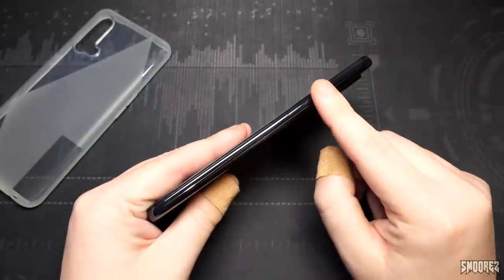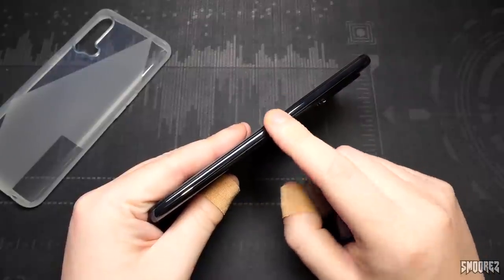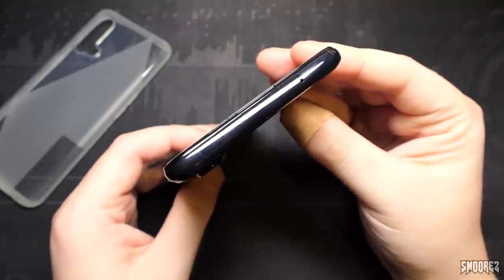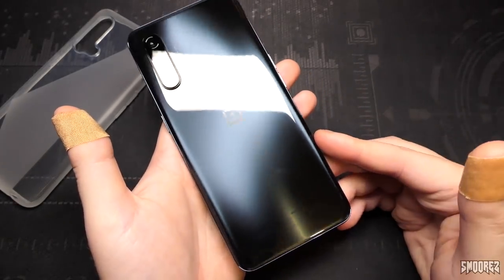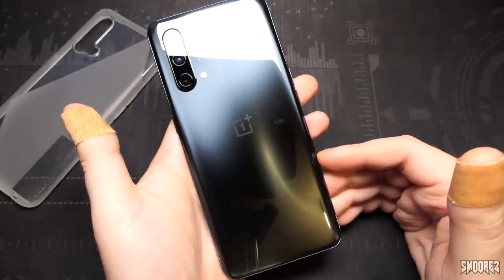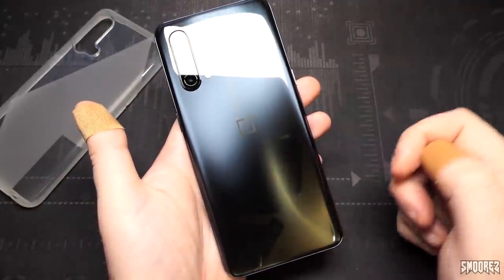On the other side, just a power button, no alert slider, unfortunately. And at the top, just a secondary microphone, and that is it. On the back, we can see the cool, shimmery, shiny charcoal ink color. Unfortunately, it is a fingerprint magnet though, but that case will fix that problem for me.